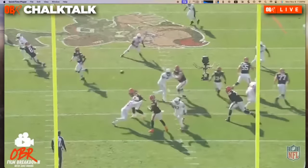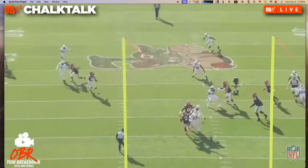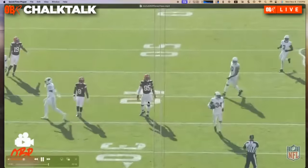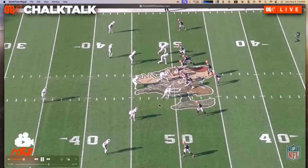So you see what they're wanting to do. But this one's left way back behind him. That's just such a difficult catch. Got a chance, though, if you do catch it, to make something out of it. Now 1:15 before half.